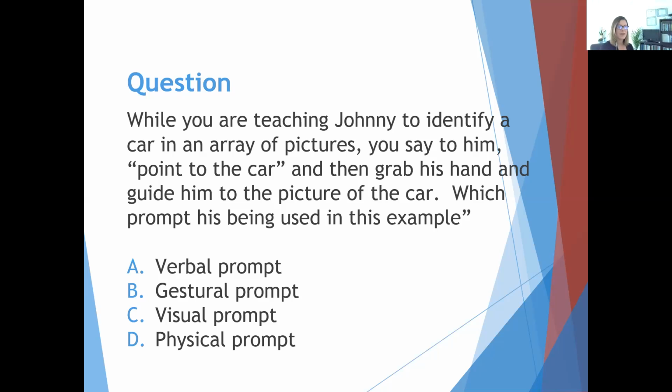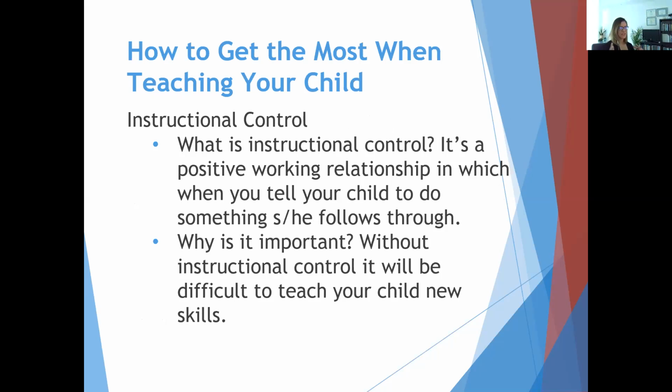Well done. Okay. So now let's keep going down the strategies of how to get the most out of your training or teaching opportunities with your child. One of the ways we talked about was using prompts, but I'm going to introduce now another concept called instructional control. And this is just a fancy way of saying that it's creating a positive working relationship in which when you tell your child what to do, he or she follows through. And she or he follows through because in the past, when you've told the child to do something and they did it, you provided a reinforcing consequence, meaning that you provided a consequence that the child liked and that encouraged them to do it in the future.